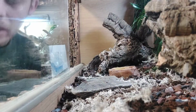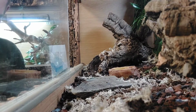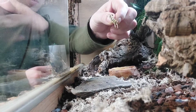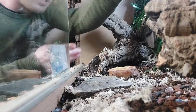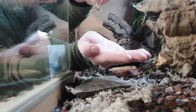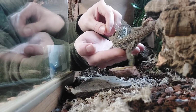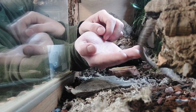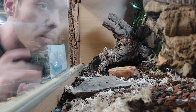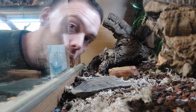Oh, he snatched it from me. He snatched it. We'll try and get him to come out. Come on, buddy. We can do it. Come on, Le. The people want to see you. Come on, then. Okay, it went on my hand, that was really good. Took it, and he's gone back. Hopefully we'll watch him eat that one, and then we can do it again.